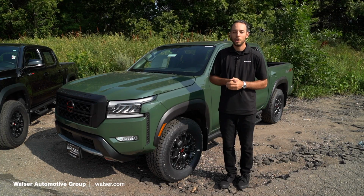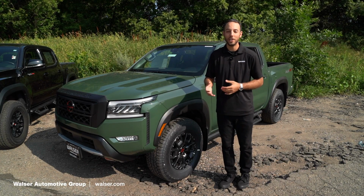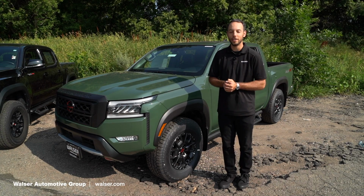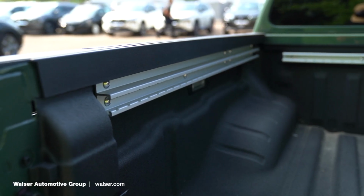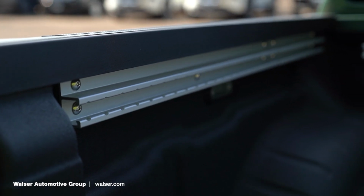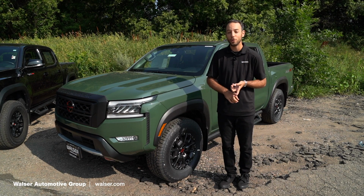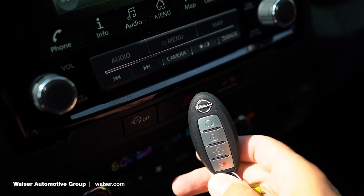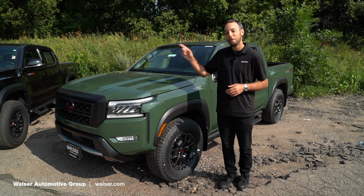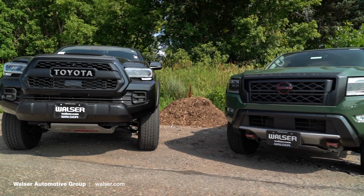So with the convenience package in this model, you're gonna add a bunch of stuff to the bed of the vehicle. It's gonna have those side adaptive rails if you wanna set up, maybe if you're hauling stuff around, or if you just wanna strap cargo down, it makes it super easy. This one also is gonna have a remote start built into the key fob, where on the Toyota, that would be run through the Toyota app. But let's hop over to that Tacoma, we'll take a peek at that one.